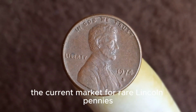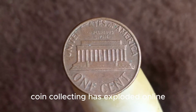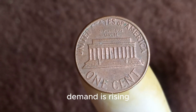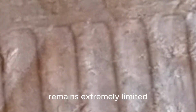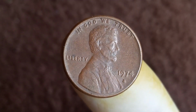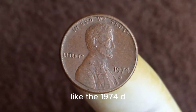The current market for rare Lincoln pennies is stronger than ever. Coin collecting has exploded online, with YouTube, auctions, and social media bringing new collectors into the hobby every day. Demand is rising, while supply of top-grade and error coins remains extremely limited. When demand rises and supply stays small, prices move fast. That is why collectors and investors closely watch coins like the 1974D Lincoln penny.